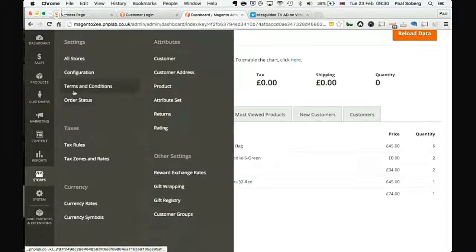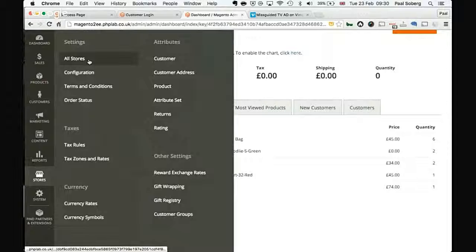Under stores, here's where you've got all your settings. So I can go in to manage my stores, create new websites, new store views, etc. This goes into the configuration screen, which is largely the same. You've got the custom attributes and the custom address attributes, which is enterprise. You've got the product attributes and attribute sets as with Magento 1.